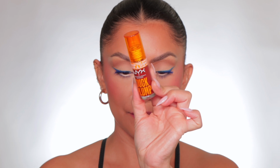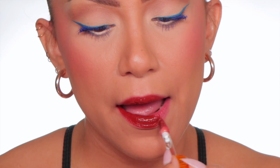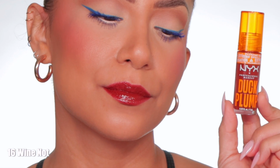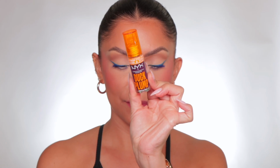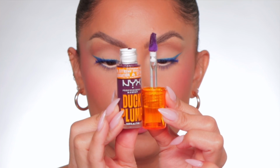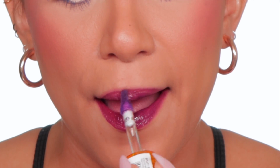Number 16, Wine Not. This is the shade Wine Not. And in daylight, this is Wine Not. Last but not least is number 17, Pure Plump. This is the shade Pure Plump. And in daylight, this is Pure Plump.